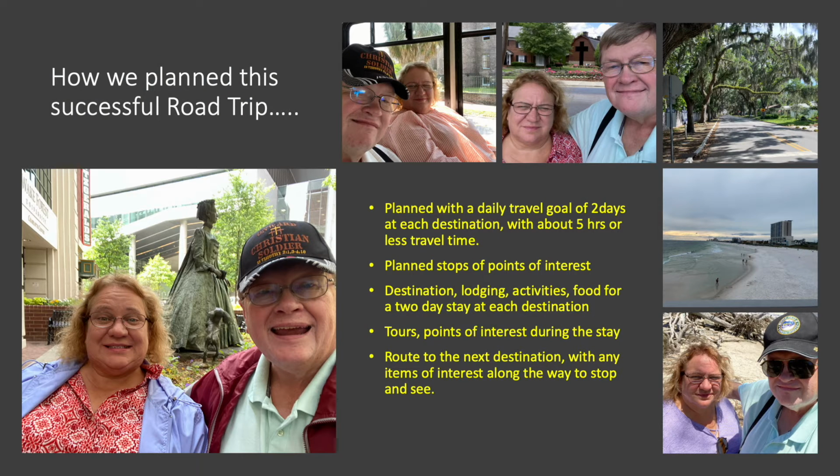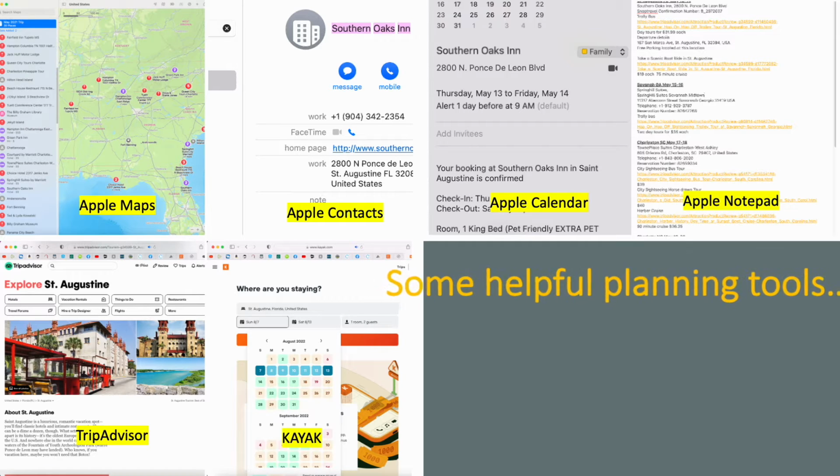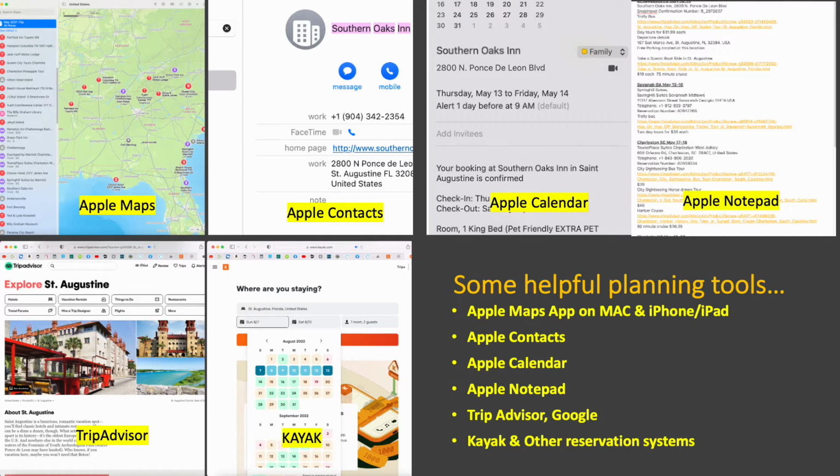And we again used our Apple Maps, contacts, calendar, and Notepad to coordinate these stops. We have groups in our Apple Maps that have all the points of interest that we wanted to see, and it's really a great way to organize.